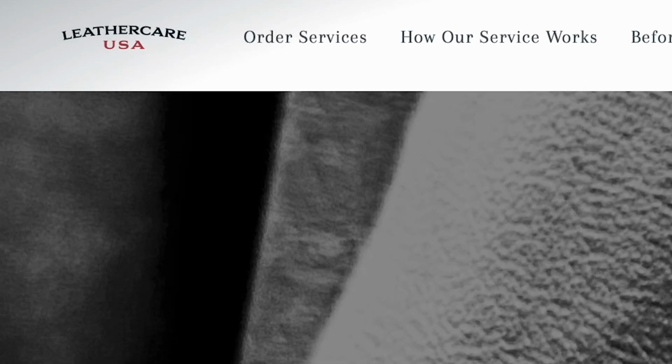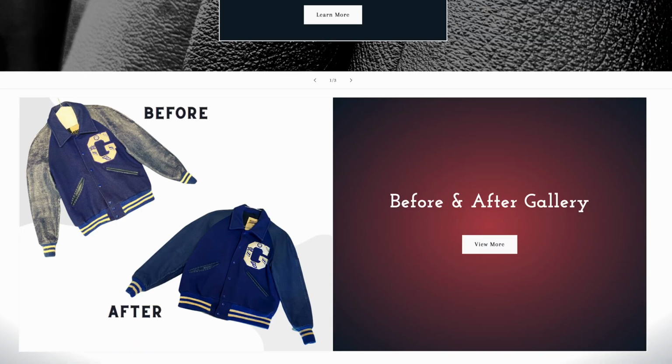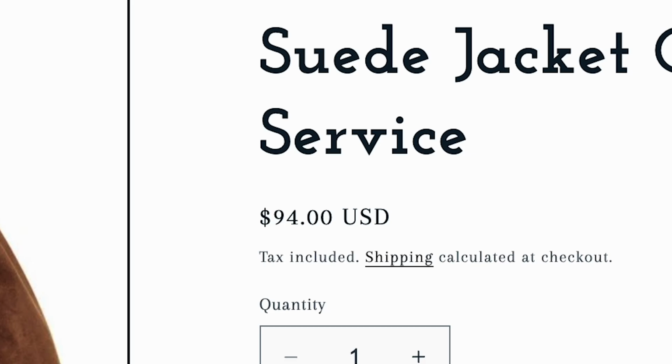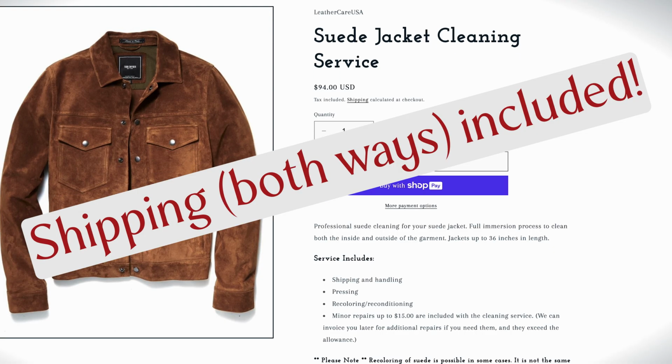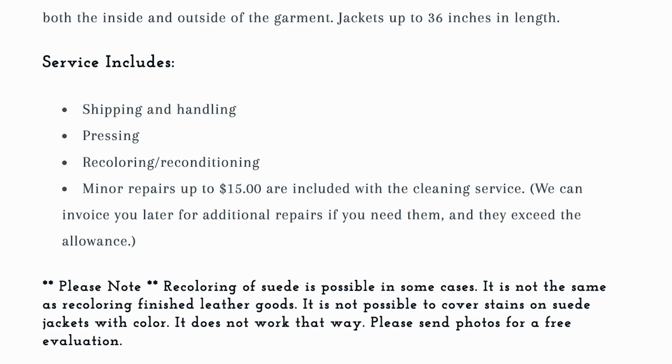Though I want to see the potential for restoration using a premium service, at that price point, I don't think the information we'd gain is super useful because most just aren't willing to spend $270, understandably so. So I found another business, Leather Care USA, that also has a mail-in suede cleaning service, but it costs $94, thus providing us with what I think is more useful information. The potential for restoration, but at a reasonable price point. Yeah, we're not spending $270.